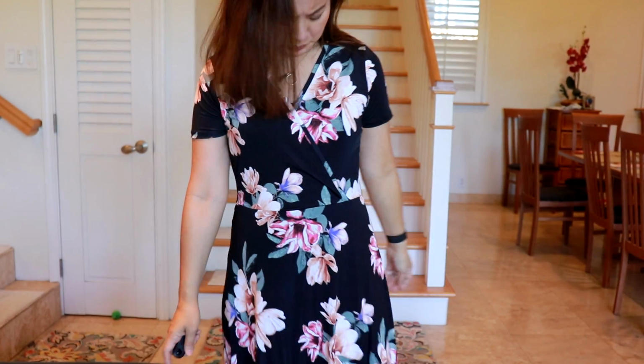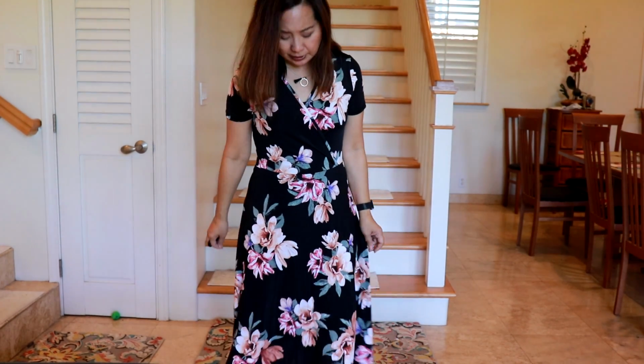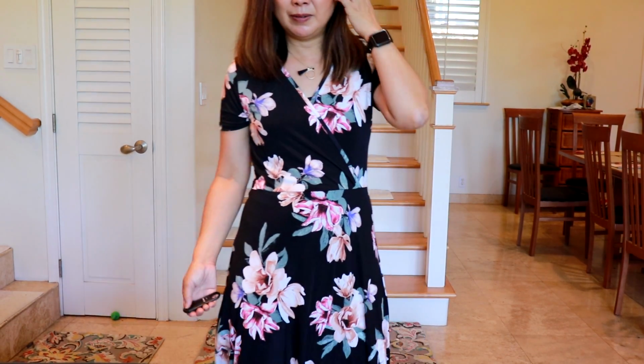Not bad. A short sleeve. It's just a very comfortable, easy to wear knit material. And I could probably easily wear it with, say, a denim jacket over it or a cardigan. And yeah, I think this is cute, and just a nice, easy dress for work.